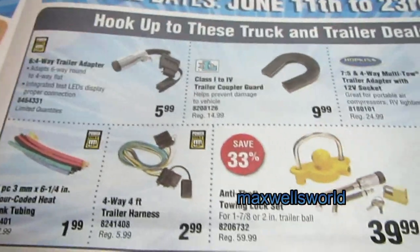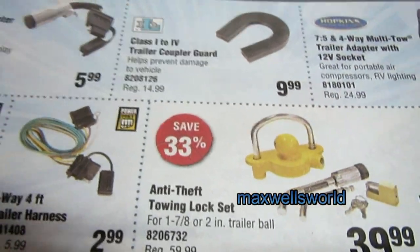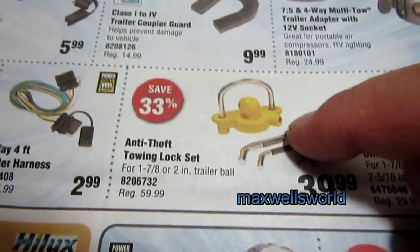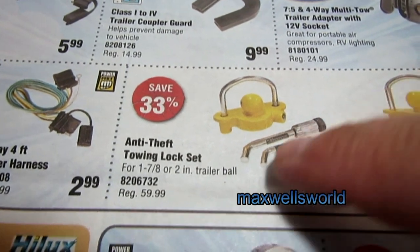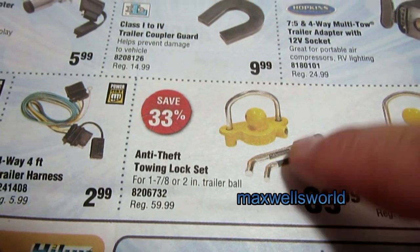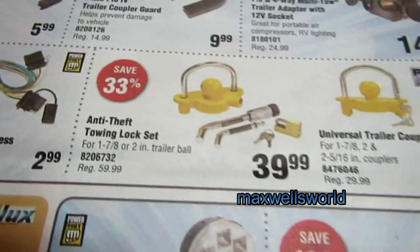Down here you got an anti-theft towing lock set. Of course, this is the coupler lock. It locks around the coupler of the trailer, prevents the trailer from being loaded onto another ball and driven away. You have the pin lock that keeps the insert from being slid out of the truck. And of course, this does both 1 7/8" and 2". And of course, then you have the coupler lock to lock the coupler to the truck itself.